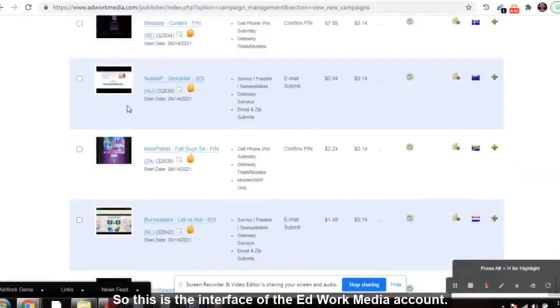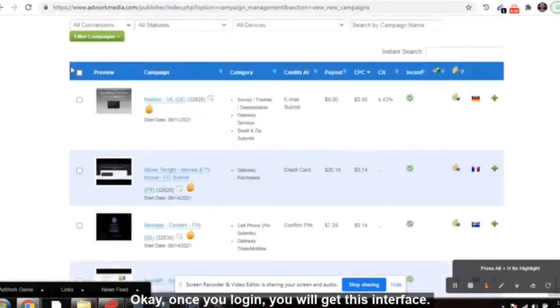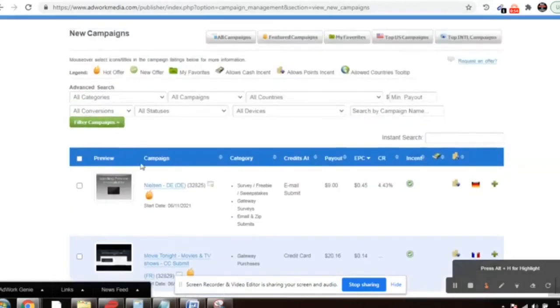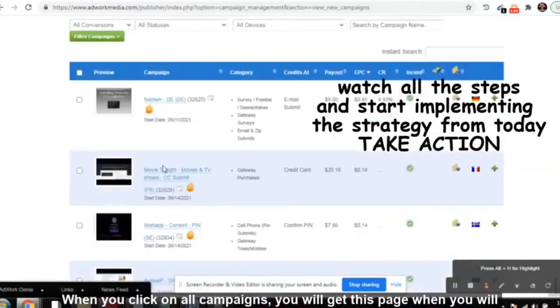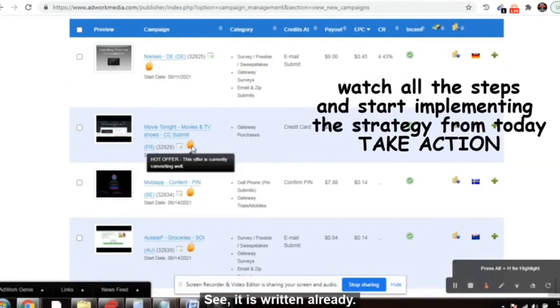So this is the interface of the AdWork Media account. Once you log in, you will get this interface. You just need to come over here and click on new campaign. That's it. When you click on all campaigns, you will get this page. These are the offers. You can see the fire sign. These are the offers which are converting very well. See, it is already written, hot offer. This offer is currently converting well.